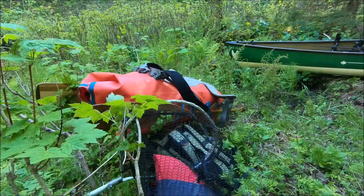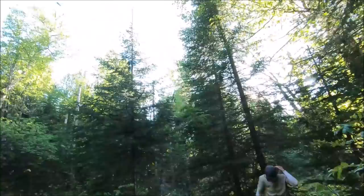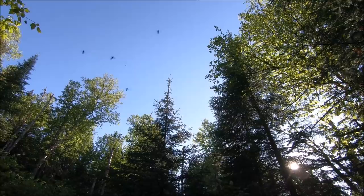Taking a breather here. Just complete brutality. This is a horrible portage. Yep. Horrible bugs. Horrible, horrible. So I lost my hat on that portage, my GoPro, I almost broke my fishing rod, in addition to crashing the drone earlier.